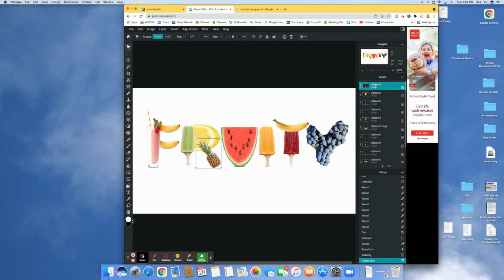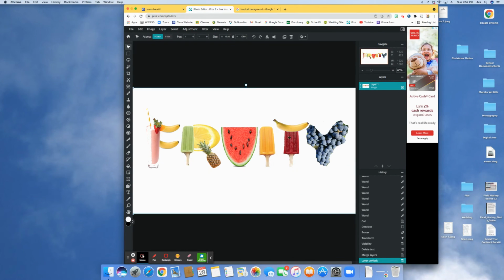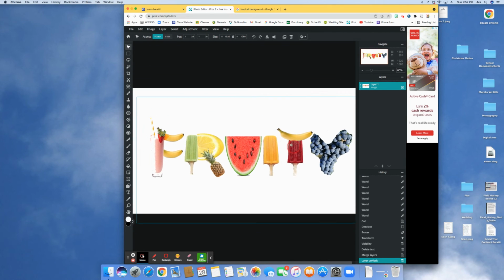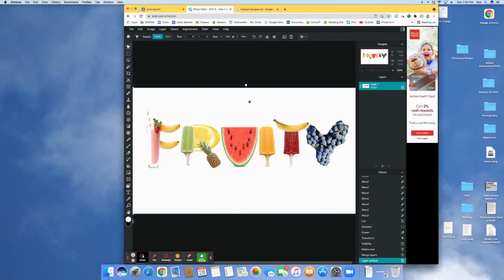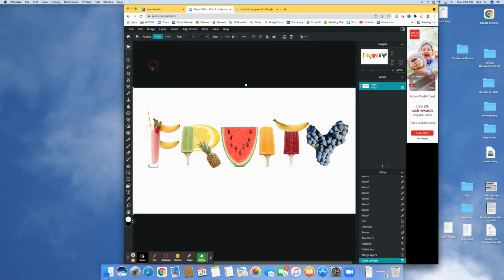You're going to go to the top layer, whatever that is. For me, that's this pineapple. Click the 3 dots, and then we are going to merge visible. So now all of these will be in one layer. It locks itself, so just go ahead and unlock it, and then you can move it wherever you want. And then the last thing you're going to do is find a background that has to do with your word. So I chose this tropical background.